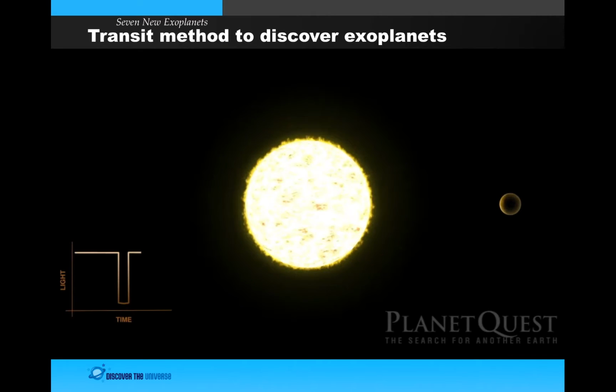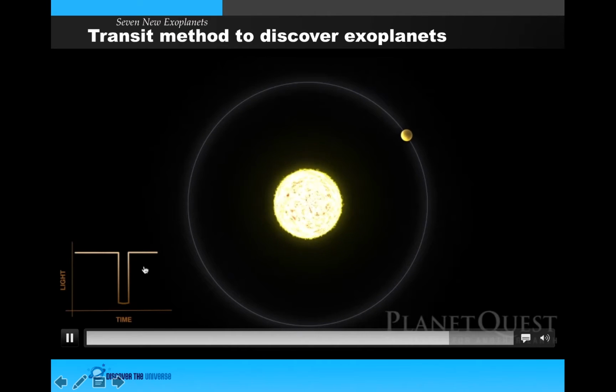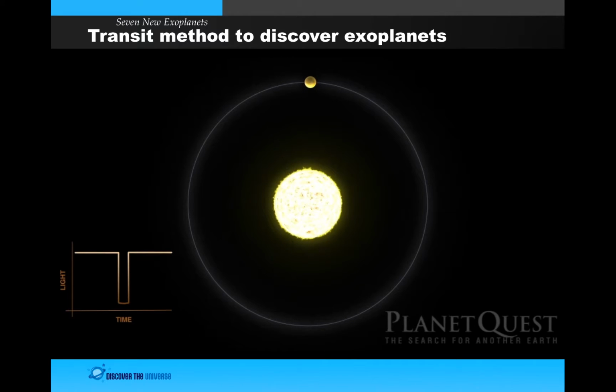So we actually don't see the star and the planet the way we see in this animation. All we see is what we call the light curve. And when we see a dip like this in the light curve, then we know it's probably a planet that passed between us and the star. So if that dip happens regularly, then we know it's because there's a planet in orbit around that star. So that's the method that was used here.